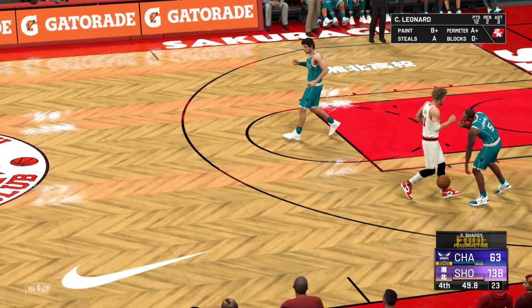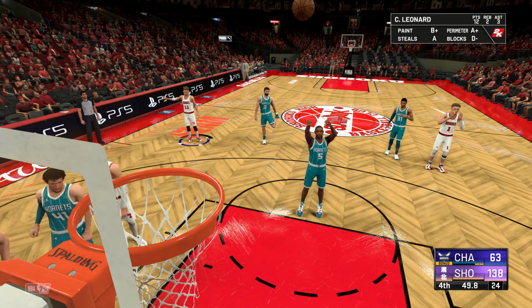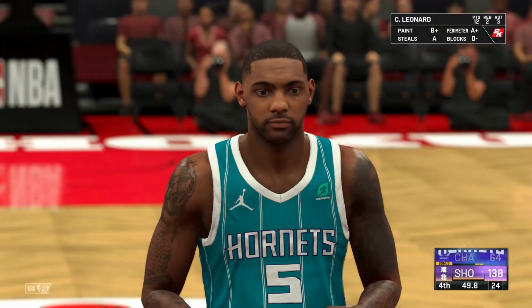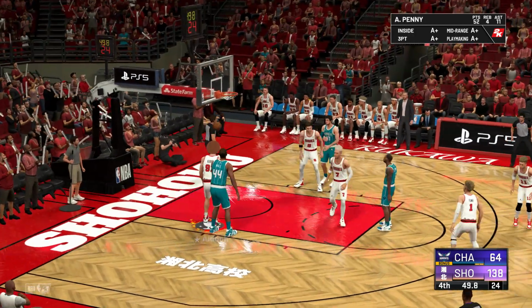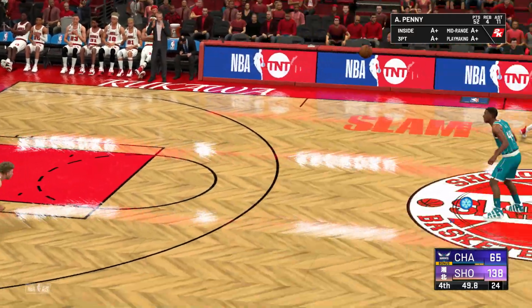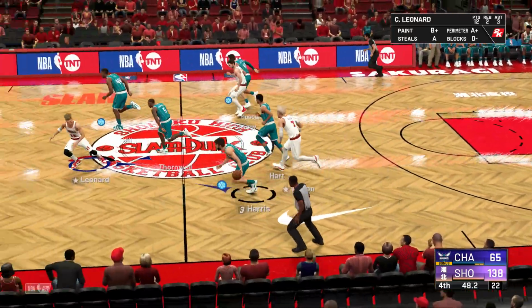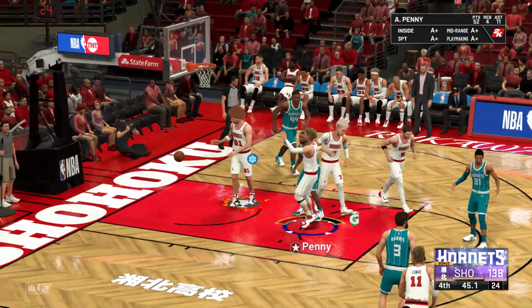Oh, and now they decide to foul intentionally. Number six. His first free throw is good. At the line for the Hornets. He's perfect from the line this time. And stolen by Harris. Cranes it from 9 feet away.